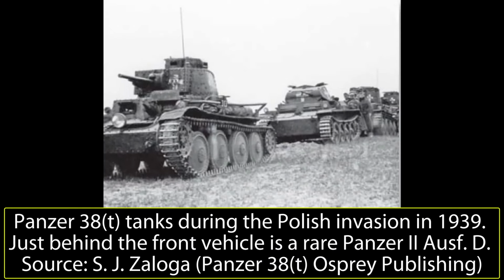By the time of the invasion of Poland in September 1939, there were some 57 Panzer 38Ts allocated to Panzerabteilung 67, which was part of the 3rd Leichte Division. This battalion was divided into 3 companies with 4 platoons each. While it was originally intended to equip these companies purely with the Panzer 38T, due to a lack of tanks this was not possible. For this reason, Panzerabteilung 67 was instead also issued with the rare Panzer II Ausf D tanks.